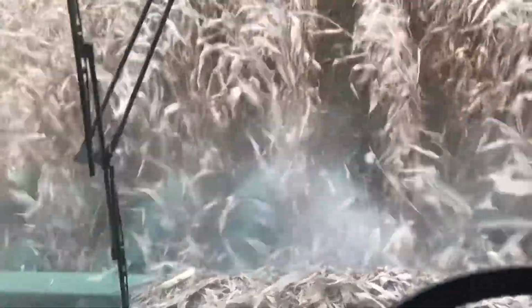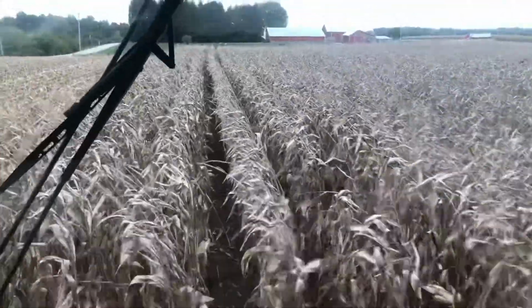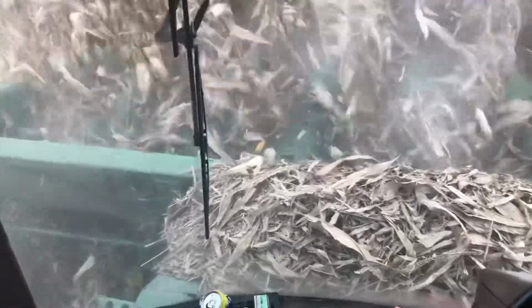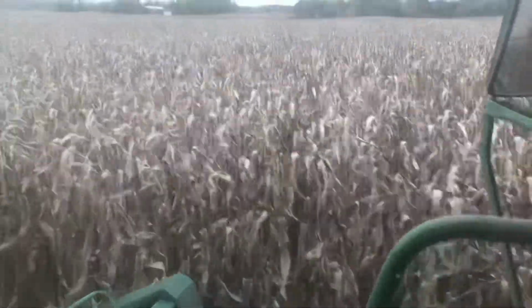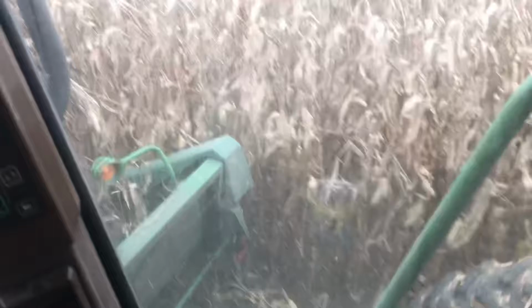Well, I'm shelling corn. I finished up the beans, I don't know, 3 nights ago. I probably only got 220 acres of corn to go. I finished one field today, starting my second field. It's a little muddy, there's just a little bit of mud on my tires.